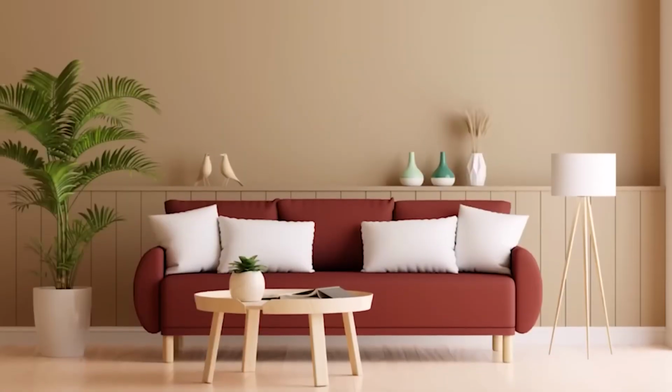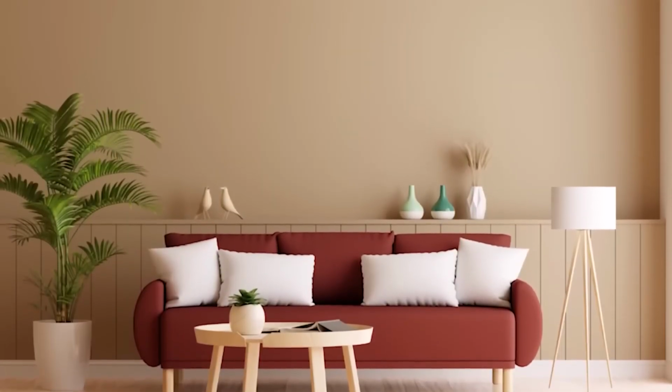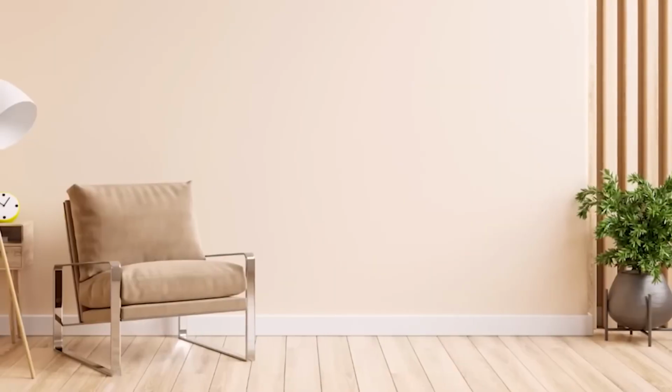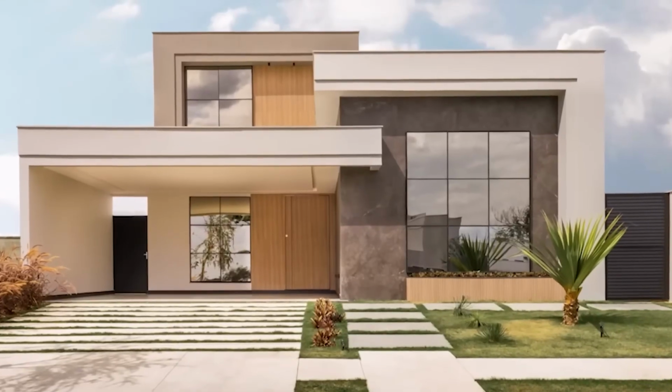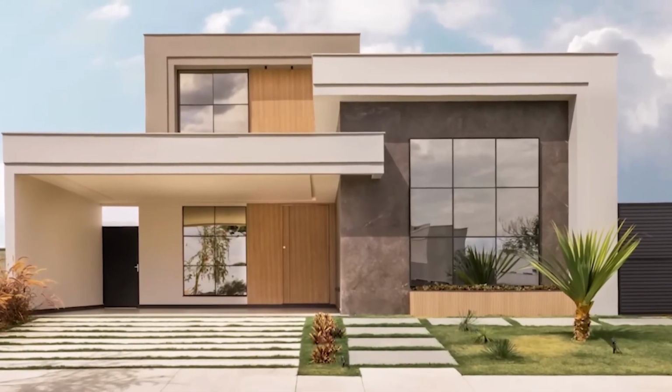Between a gray tone and a beige tone, and when you don't want to leave everything white, that's when the greige tones come in. There are several beautiful colors, very pretty, light tones, medium tones that you can combine to paint your house inside and also outside, okay? They work for both situations, not just inside your house.